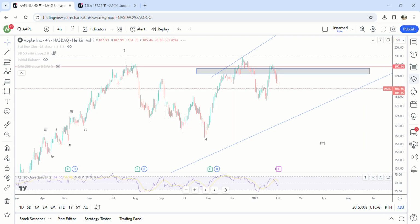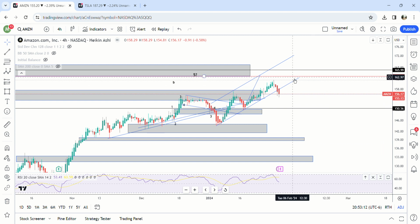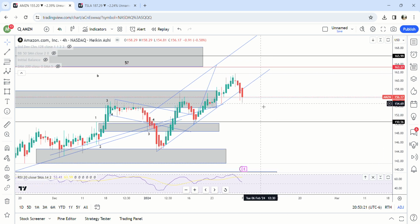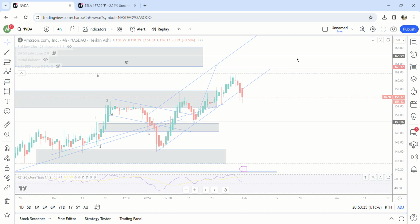A lot of these I haven't looked at in a while. You can see Amazon has not hit that gap fill at 163 yet. Very close. So if QQQ is going to go higher, I expect Amazon to hit that at least. NVDA.